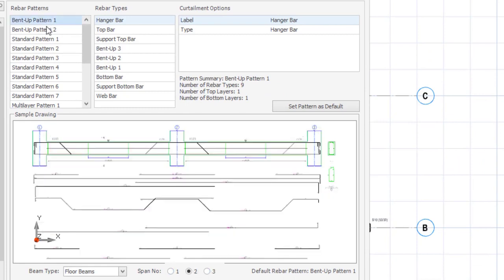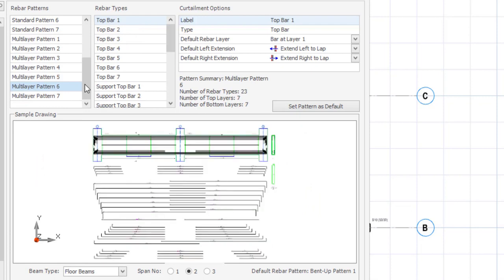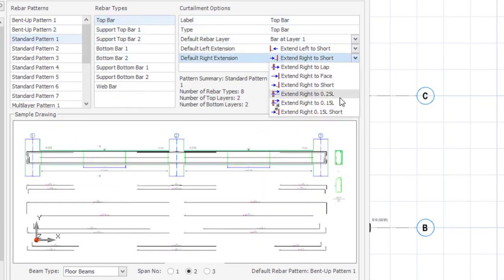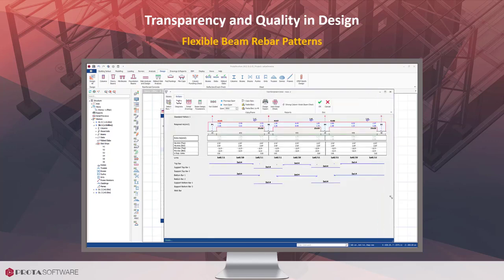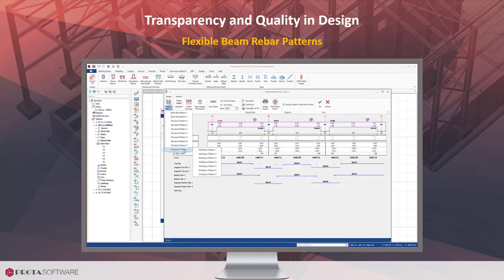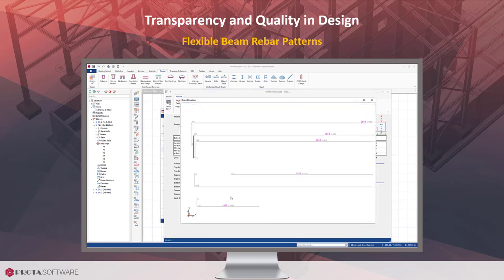Protastructure 2022 has entirely redeveloped our reinforced concrete beam design platform, introducing significant new capabilities. One key area is our new flexible rebar patterning system. This allows users to choose from a broad range of rebar pattern preferences to suit local detailing requirements or specific requirements for a project you are doing, like bent-up bars or drop-in cages. These new capabilities also include removing any limitations on the number of bars, particularly beneficial for heavily loaded beams.